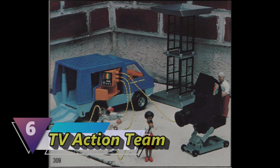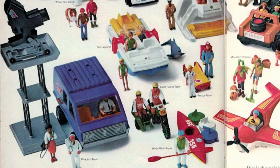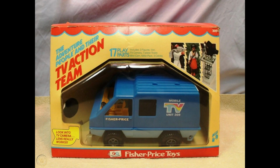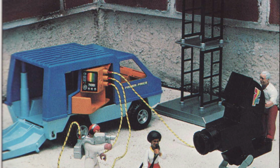Number 6, the TV Action Team. I have to admit, as a kid, I was a little crestfallen when I got this set. For me, it lacked the adventure I craved, and while I had no umbrage with getting a girl figure, the little plastic skirt seemed to be kind of crossing the line for me at 7 years old. I eventually used this to play Mary Tyler Moore. The older guy looked just like Ed Asner. I called the cameraman Murray, and I pretended that Mary Tyler Moore had been drastically recast.